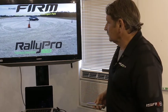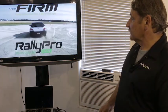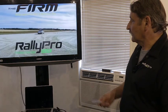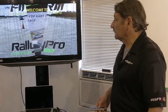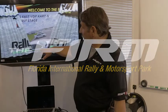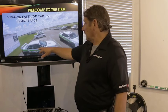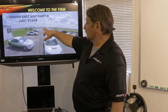So, we'll start with this. This is doing a handbrake turn here in an all-wheel drive car. This is the surface you're going to be on for most of the morning, so we get you acclimated in the right place. Okay, this is where you'll be coming out of the classroom here, and you'll be going in the car here and be going out this gate here.